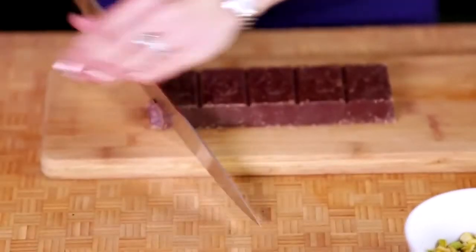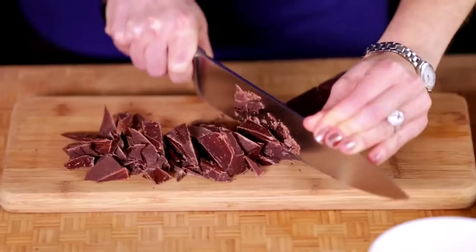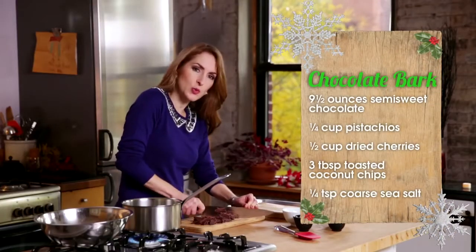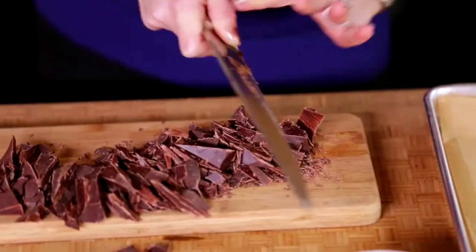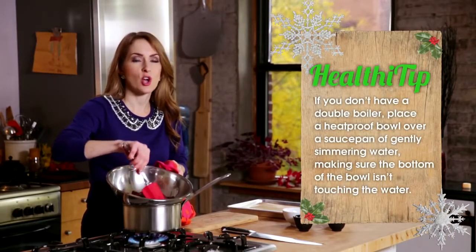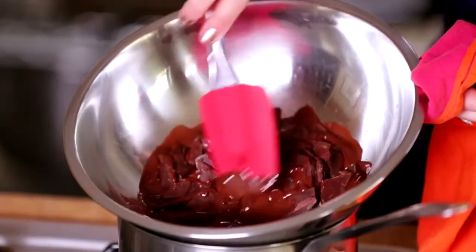You're going to start with 9.5 ounces of semi-sweet chocolate and chop it into chunks. Chopping it into chunks means it will melt much more beautifully. You can also do this with milk chocolate or a darker chocolate, but you want a little bit of sweetness, which is why I go for the semi-sweet. Some people like to drizzle this with white chocolate, but I like to keep it pure. Heating it gently gives you consistent results. You don't want your chocolate to seize up on you. Some people do this in the microwave in a glass bowl, but I find this more consistent. That is delicious. Thank you.